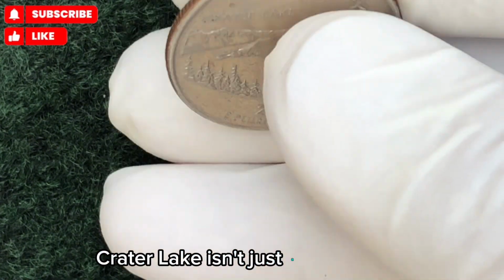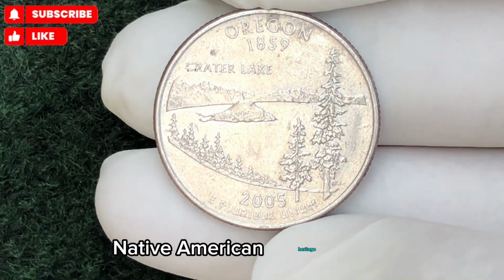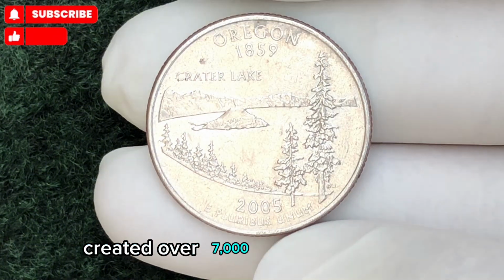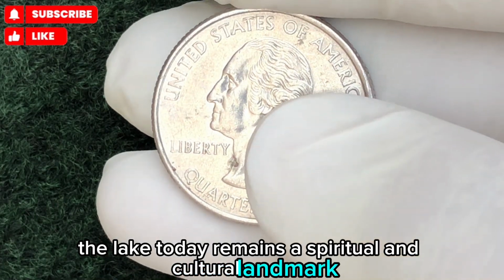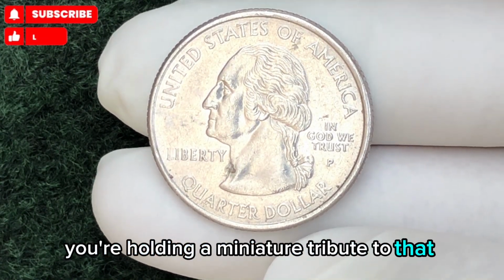Crater Lake isn't just a scenic spot, it's a symbol of geological history, Native American heritage, and environmental preservation. Created over 7,000 years ago by the collapse of Mount Mazama, the lake today remains a spiritual and cultural landmark. So when you hold this coin, you're holding a miniature tribute to that natural wonder.